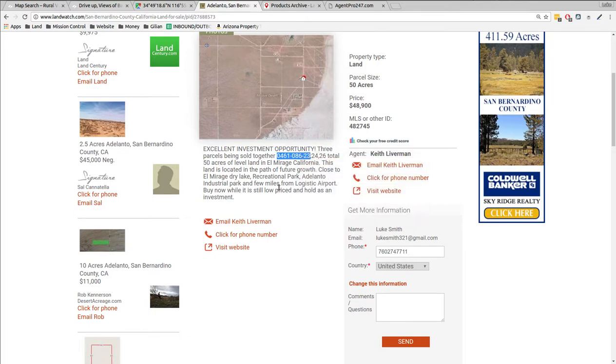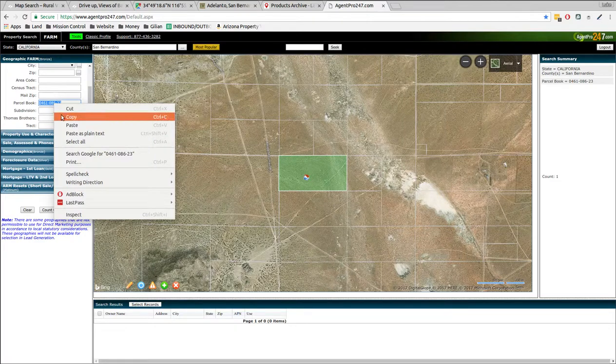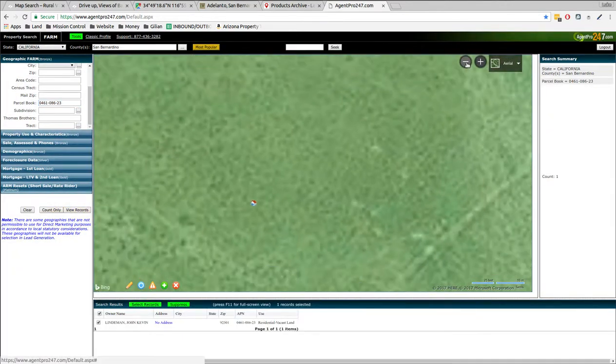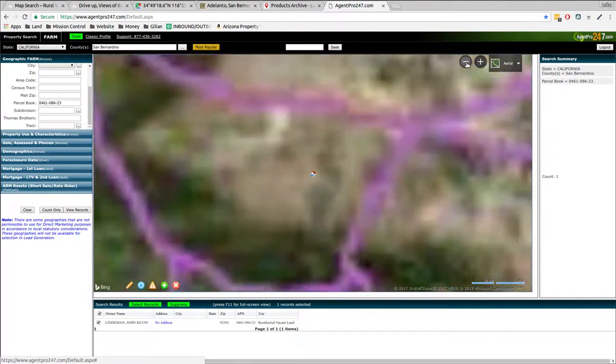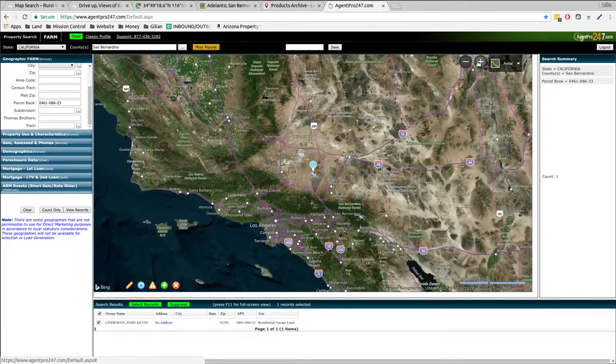So here's an APN number. Let's see if we pull up the location. I think I already looked this one up because I was researching this before. Yeah, this was the last one I had pulled up. Okay, so Adelanto. Here's Adelanto. This property is still a ways out of Adelanto. Maybe if it's a little closer to town, it'd be a little easier to sell.